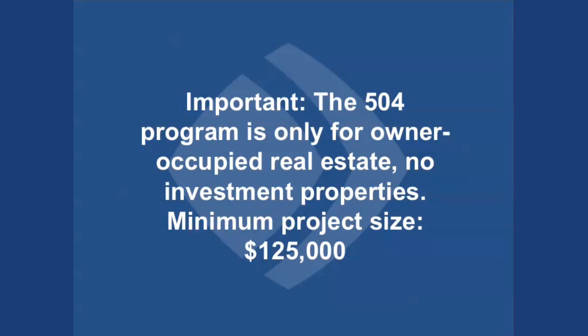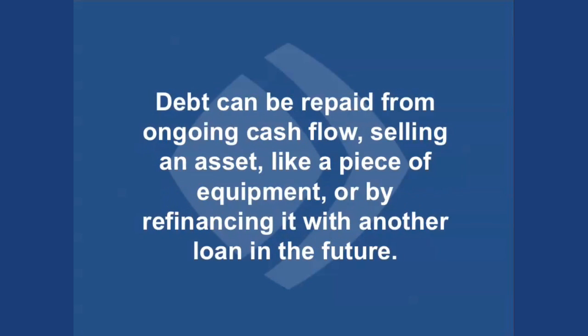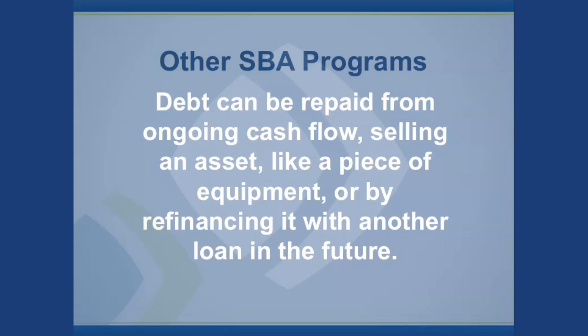And remember, for owner-occupied real estate, that means the business must occupy 51% of an existing building they're acquiring, or 2/3 of new construction. If they're going to lease out the remaining space, they can't rely on that rental income as an identified payment source for the loan. Repayment has to come from the business's existing cash flow. Again, debt on real estate, like anything else, can be repaid from the ongoing cash flow, selling equipment or other assets, or refinancing debt with other debt in the future.